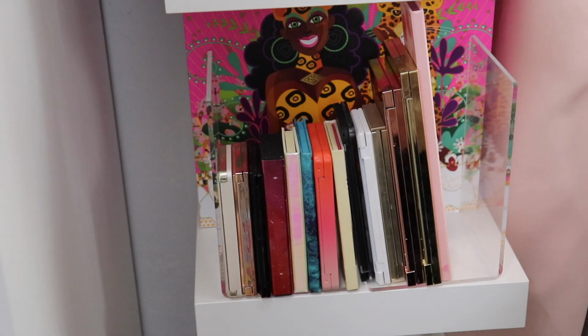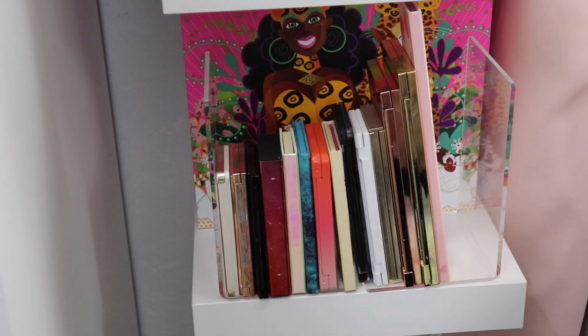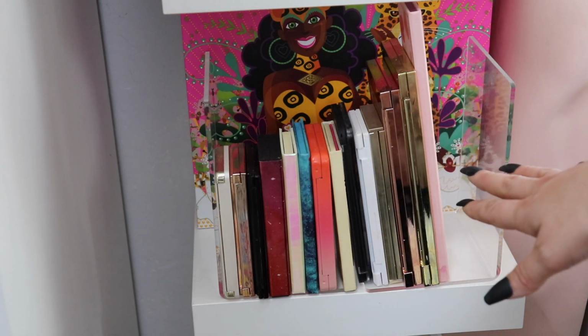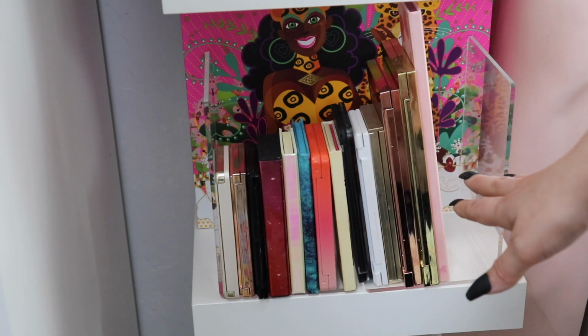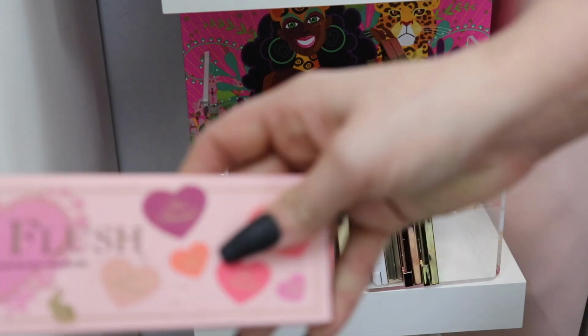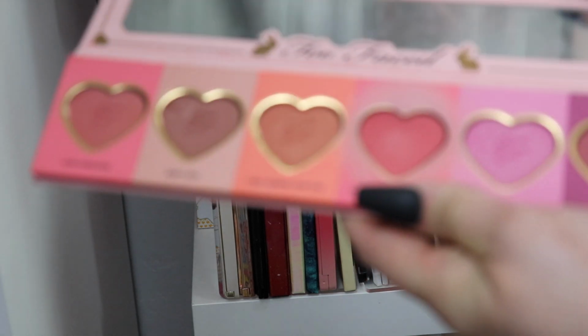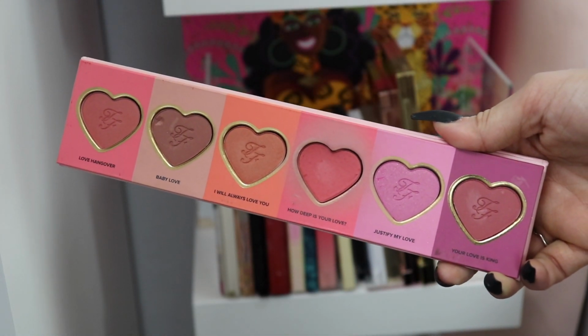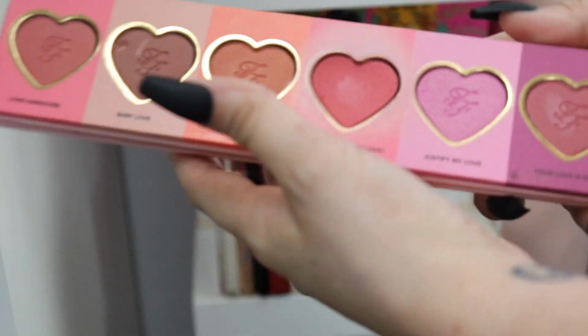Now for pressed, oh shoot, before we get really into this, let's pick out a face palette really quick because we have not done so. And if we get too far into it, we never will. So face palette first. I'm going to pick something off the top shelf this time. You know what? I was just talking about this too. The Too Faced Love Flush Blush Palette. I think I'm going to pull this one out this round because I haven't used it in a while. So let's grab that one.